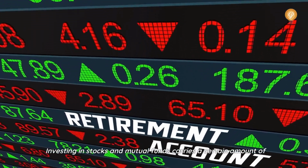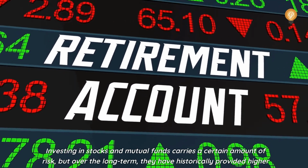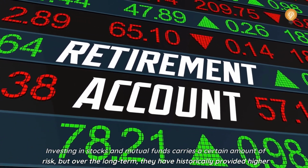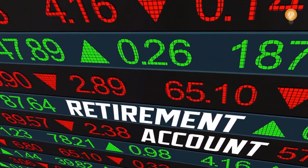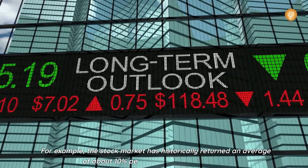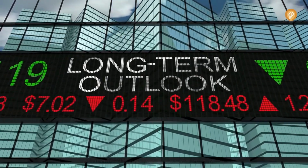Investing in stocks and mutual funds carries a certain amount of risk, but over the long term, they have historically provided higher returns than other types of investments such as savings accounts or CDs. For example, the stock market has historically returned an average of about 10% per year over the long term.